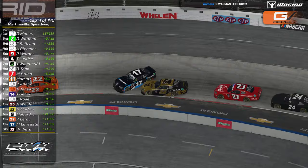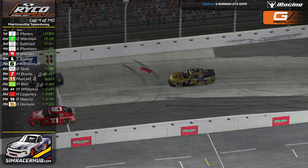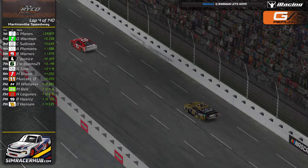Oh, tough break right there. He loops around, gets corrected back, but unfortunately for everyone else, they get collected in this incident. So a tough break for Ryan Hart in that BetMGM Toyota Camry. Yeah, definitely never looked good. That's for sure.